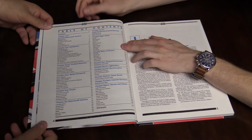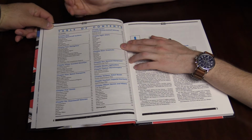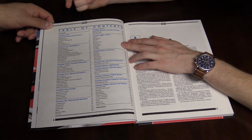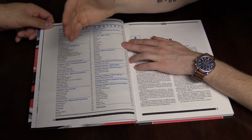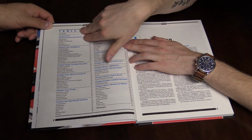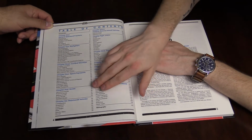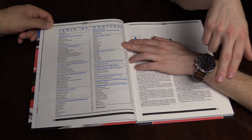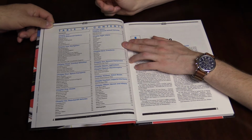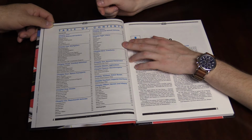So we have general spacecraft systems. Chapter 2 is starfighters. Chapter 3 is combat starships. 4 is space transports. 5 is droids. So the first 4 are just transports. Then we have 5, which is droids. 6 is repulsorlift vehicles, like your land speeders, your air speeders, those types of things.